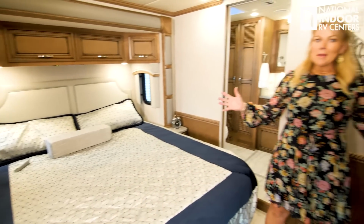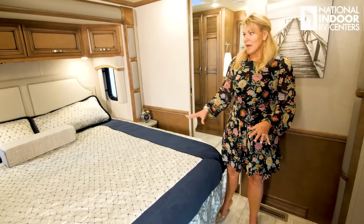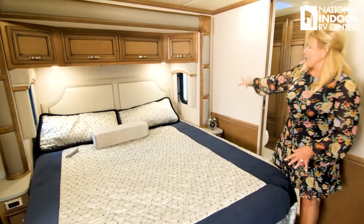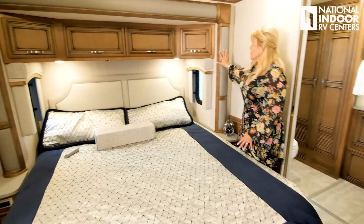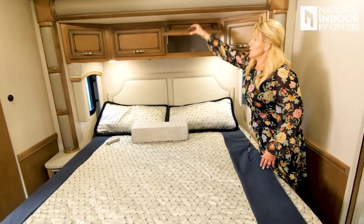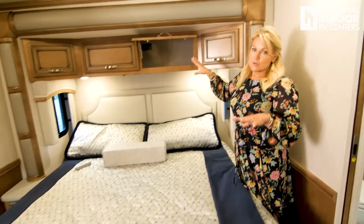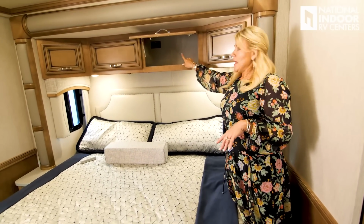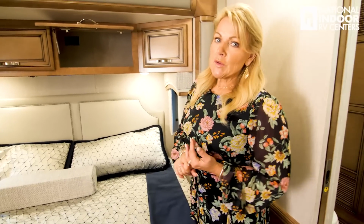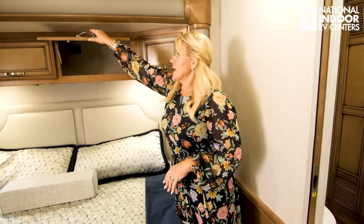Look at the beautiful master bedroom of the Kountry Star. Nice, plush bedspread, beautiful valances, headboard. Look at the storage and then the nice fascia around the bed. I just think it's beautiful. Now, one of the things they added for 2022, which I love, well, they actually had this before 2022, but you've got an outlet up here, and then you've got an access port here where you could thread a cord through. So if you want to use a CPAP machine and put it up there, you can easily do that.